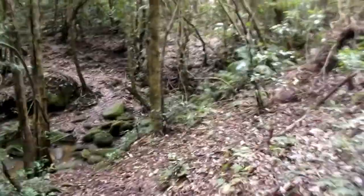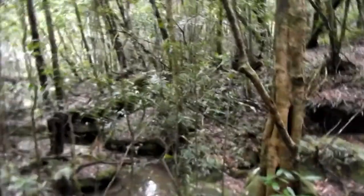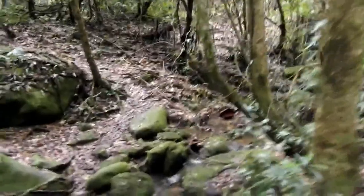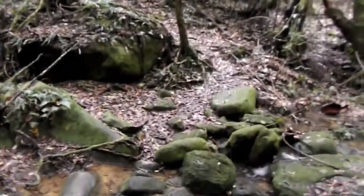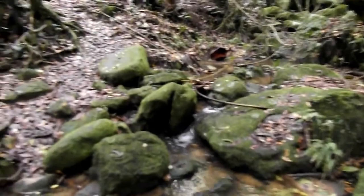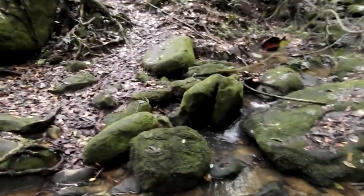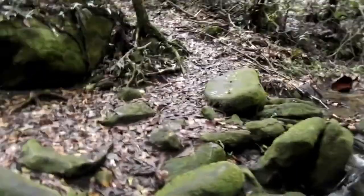Okay. Now, I did hear that this trail comes down and crosses the creek a few times. And obviously here we are with a little creek crossing. Sorry, this ground is slippery. Quite pretty. Not difficult to cross. A few little rocks to jump. But yeah, pretty easy.